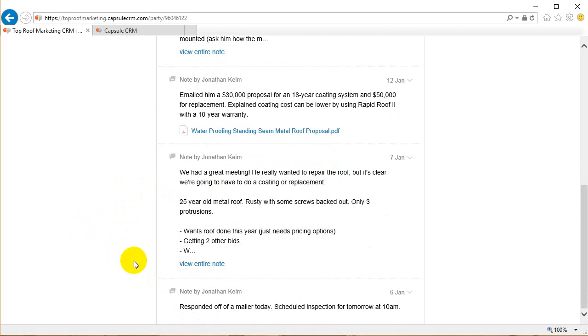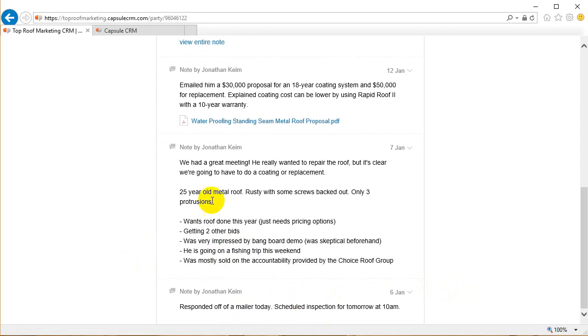But let's just step through what happened with Steve here. January 6th, called off of a mailer. We schedule an inspection for the next day. And then here are my notes on that inspection. You can see here I put down what he wanted, what's actually going to have to be done, and then I also just put down a little bit about his roof.